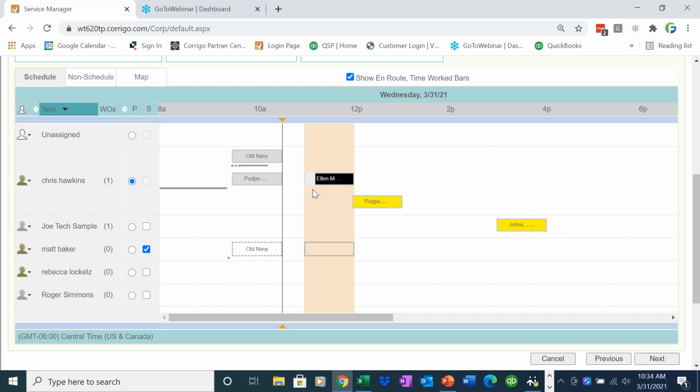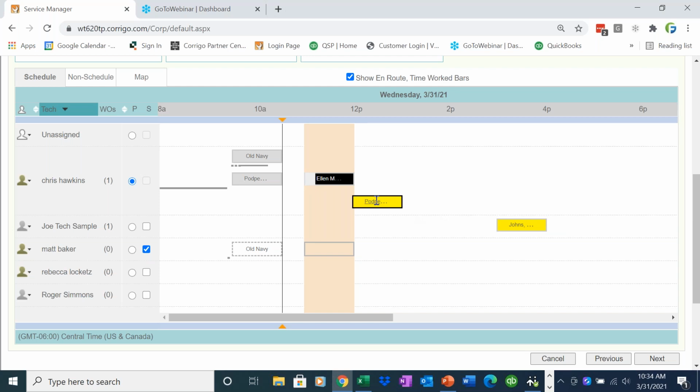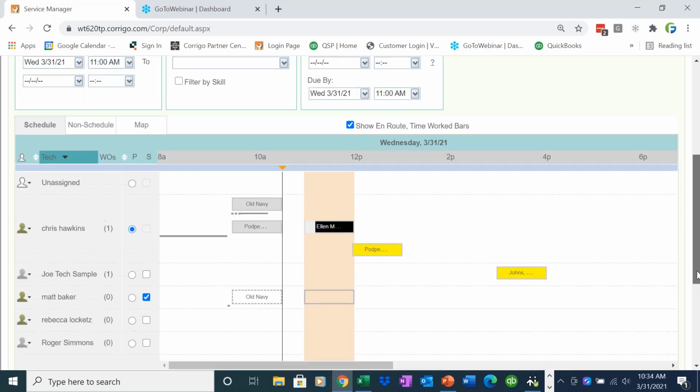In this area here is the schedule board. So here's the work order, the one that's in black that you're currently scheduling, and here are 2 completed work orders. We know they're completed because they're in gray. And then here are 2 work orders that are waiting to get picked up. How we know that is because they're yellow. And then of course, as we hover our mouse over that, we can see that the status says waiting to get picked up.